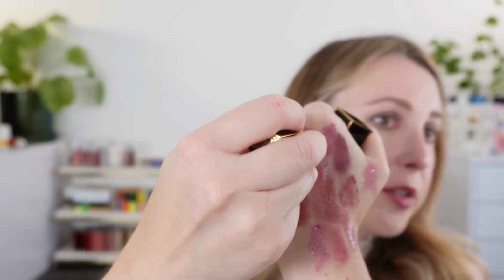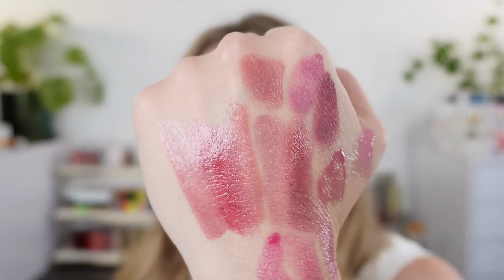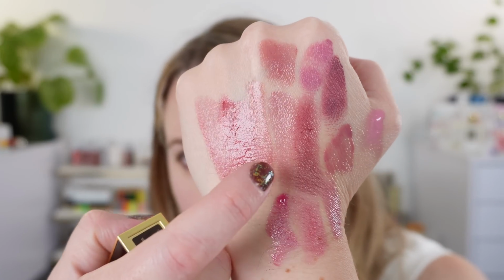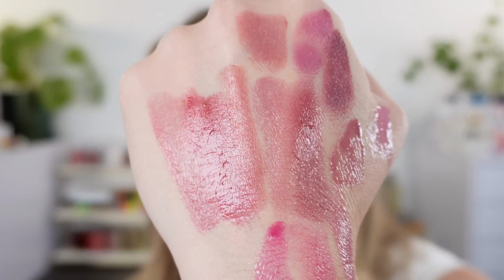And I'll put it right up here too, so you can kind of see that. Now you can see that Sugar Glider is going to be different. It's a little bit more nude. So it's a little bit more of a dustier shade. But if you look at the one sheer layer of Prunoir with the Sugar Glider, they're actually very, very close. This, again, is going to be a little bit more nude. It has just a little bit more of a neutral hue to it. And the Prunoir is going to be a little bit cooler in tone, but you can see that they're pretty similar. This is just slightly rosier.